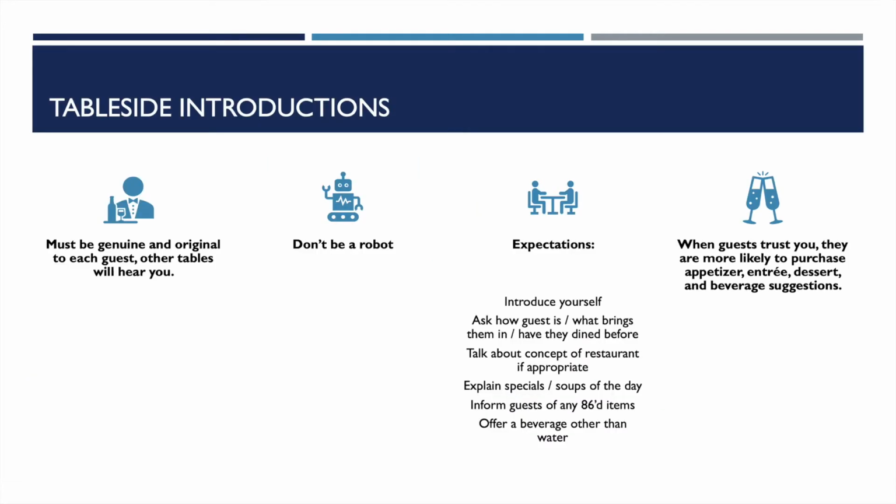So tableside introductions, this is something, when you're first going up to a table, this is what we're talking about. So you need to be genuine and original with each guest. I mean, obviously there's a spiel here that we are trying to get out of your system and you can let them know about. Well, we'll talk about it here on the expectations line, but the goal is you don't want to just say the exact same script to every table because you don't want to be a robot, right?